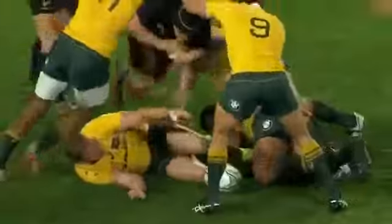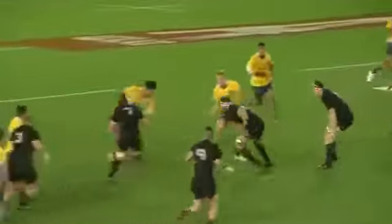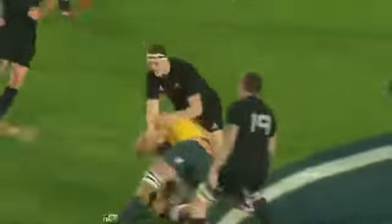All the rights to the ball. There he is in again, ferreting away, winning yet another penalty. And a good tackle there as well. And he's had a strong game. There's Matt Todd.